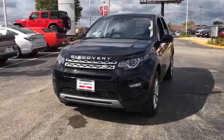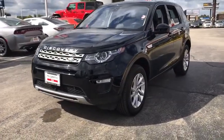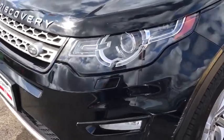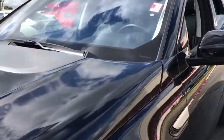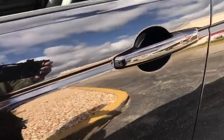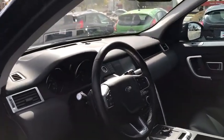On pavement, gravel, sand, or snow, Terrain Response makes sure your drive is responsive, steady, and controlled. A host of stability systems enhance traction, reducing engine torque by optimizing throttle and braking. This vehicle has less than 30,000 miles.